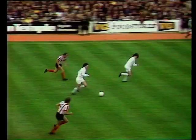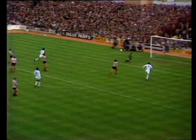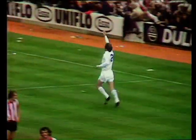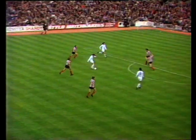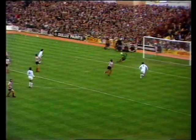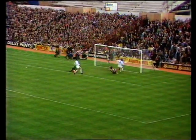But now it's Leeds on the attack. A lot of men there. Clark. Oh, Clark! Bad luck for Sheffield. A mixture of mishaps. The ball was deflected by a defender. Jim Brown, the goalkeeper, was totally stranded, and all Alan Clark had to do to get his 6th goal of the season was touch it into the net.